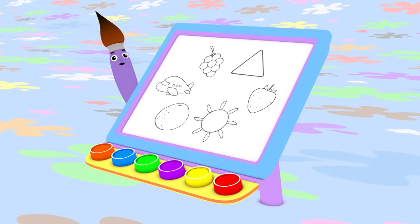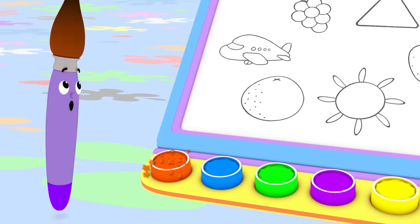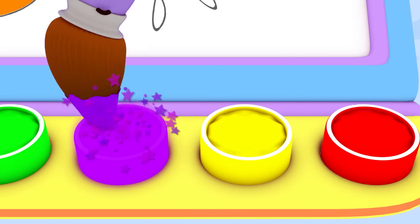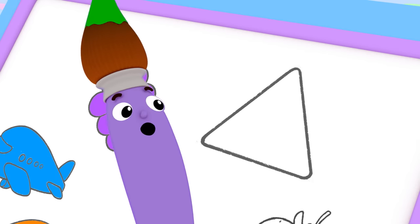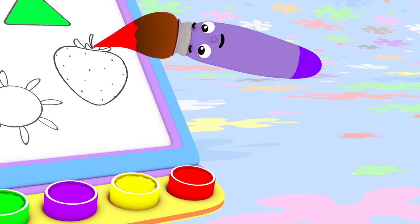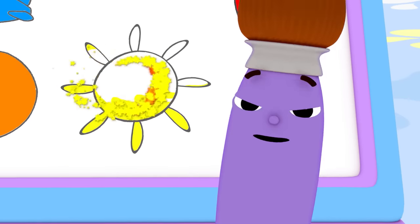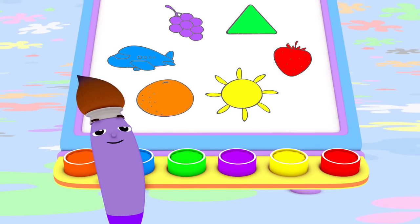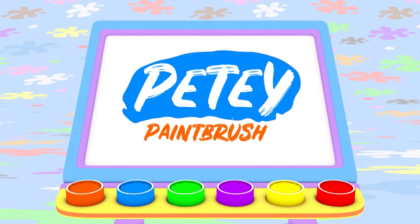I love all colors, yes, I really do. I can work wonders with orange and blue. When I see purple, I think of a grape. And green takes me back to my favorite shape. Red is for strawberries, big reindeer noses, yellow for sunshine, and even some roses. I love all colors, I think they're the best. So come join us all in our big color fest.